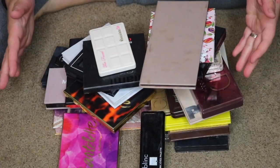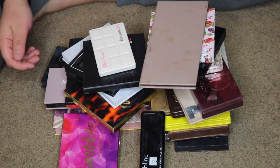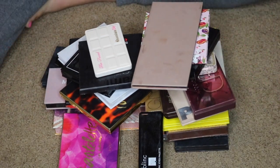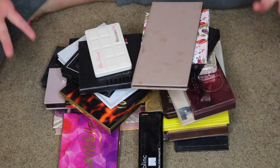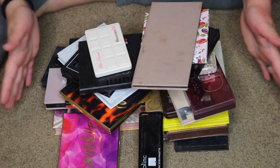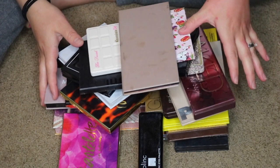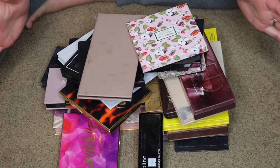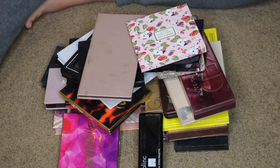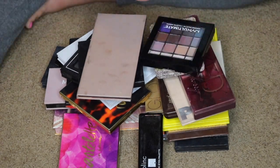Okay, I totally forgot that I still had to do palettes. So, just to give you guys a warning, I don't know how many of these I'll be able to get rid of. Palettes are the hardest for me to let go of. A lot of them are expensive, and B, they're just pretty. I like having them. I like having options when I do my makeup. Makeup is still something I love, love, love to play with, so bear with me. Hopefully we can get rid of like 2 or 3. I don't know. We'll see. So, we'll just start and see what happens.